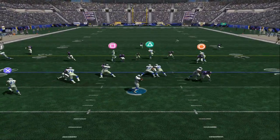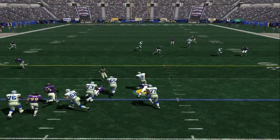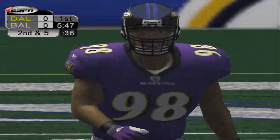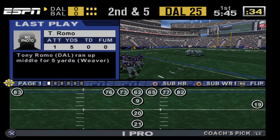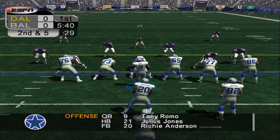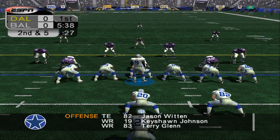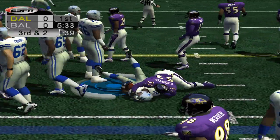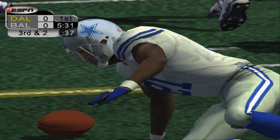Dragged down at the 25. The ball carrier, Anthony Weaver with the tackle. Second down. Second with the tight end right. Ball at the Cowboys' 25-yard line. His number called on second down and gains about 3 yards.